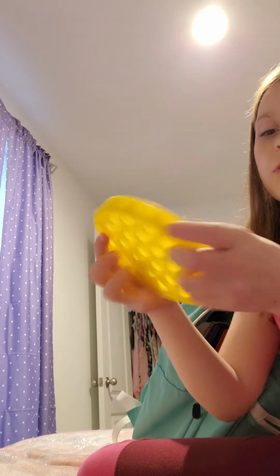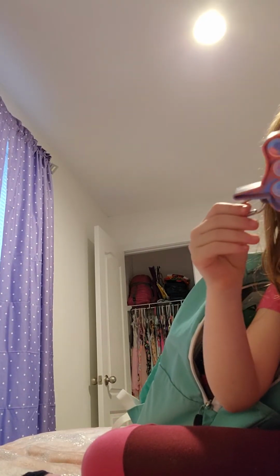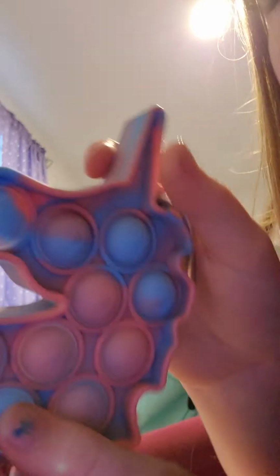Okay. A yellow poppet. It's loud. Now, this is a unicorn puppet with little unicorns on it. See? Sorry, too close. Alright. Now, we have this. This cat squishy. Oh, so adorable. Meow. Wow. Wow. Okay.